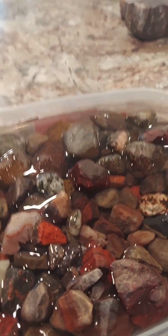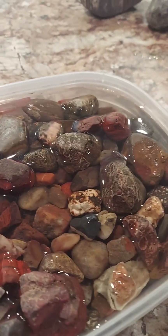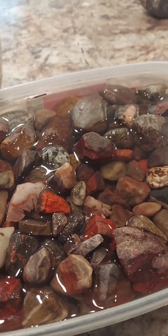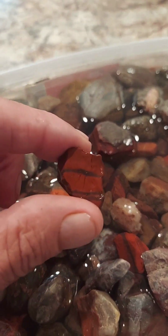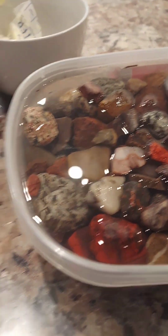So folks, I promised you a follow-up video. This is just a nice little pile of rocks that we dug and took from our little trip. Some really nice jasper here. I love the jasper. That's what I go for all the time. That's how I found that big agate. I thought it was some banded iron jasper.